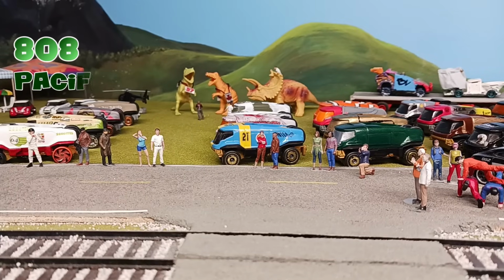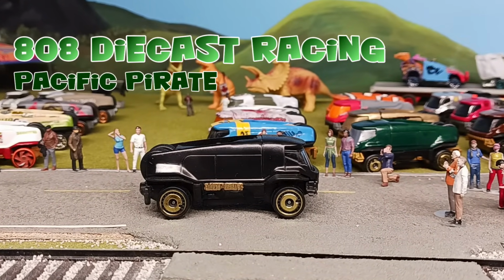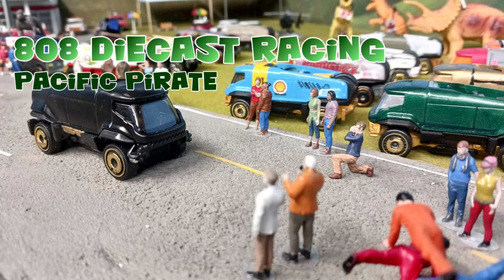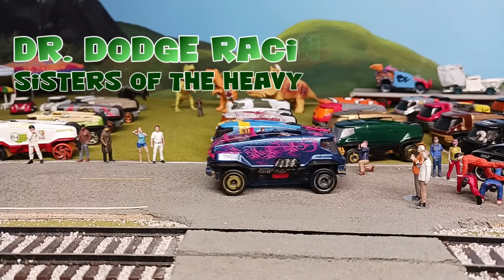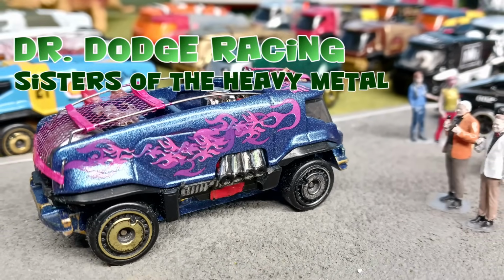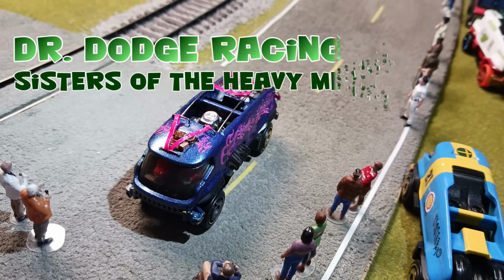And the next driver, from 808 Diecast Racing, it's Pacific Pirate. Wow, look at that gorgeous black and gold. Looks like my grandfather's grand piano. It is your grandfather's piano because he pirated it. And finally, you're looking at Dr. Dodge Racing and a super detailed bison with a lower weight casting, piano wire rails, tools, paper, and paint tarps.